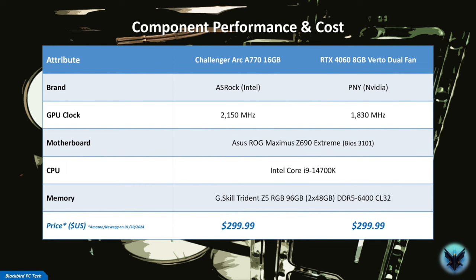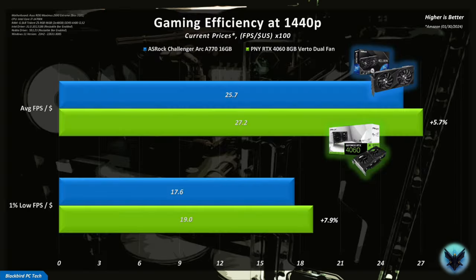If you look at currently available A770s, it's clear that the AIB partners recognize this and price their cards accordingly. So if you now replace the Intel A770 Limited Edition with an ASRock Challenger A770 at $299.99 and convert this into gaming efficiency, assuming that the performance remains the same as the Limited Edition card, then the advantage for the RTX 4060 has dropped to only 5%, which is obviously a much better result for Intel.